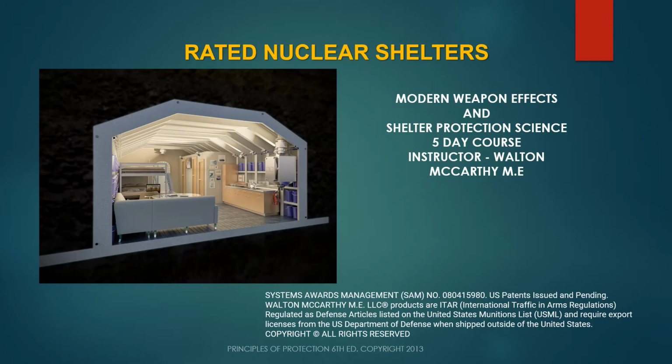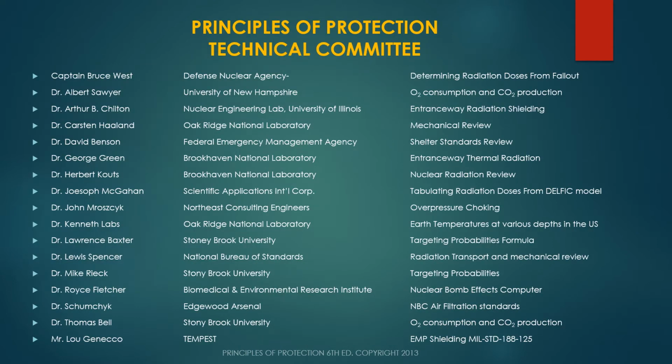A lot of what I've done in the past has been on structures that can be used in severe environments, made out of steel or made out of composite, because the composite is radar transparent. I formed a technical committee back in 1978 when I got private funding to write the book. The technical committee is made up of key people in the government and private industry. For example, Dr. Chilton helped me with radiation entranceway shielding. He's an expert in that field. He does that for the military.